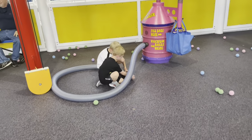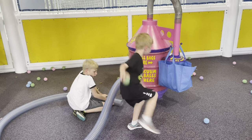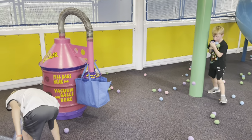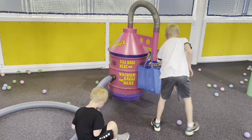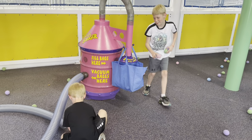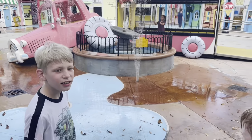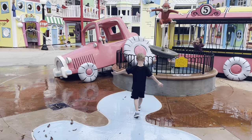Boys are over here vacuuming up balls to go in their bag, which I think they'll then take upstairs to shoot out of those cannons. But they are busy little worker bees while they are in here, that is for sure. That's what you do after you get all hot and sweaty in the ball pit. You come out here to the splash area.